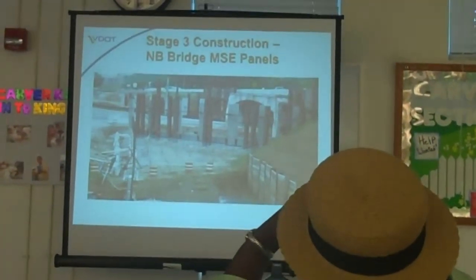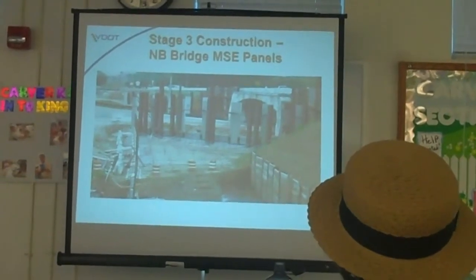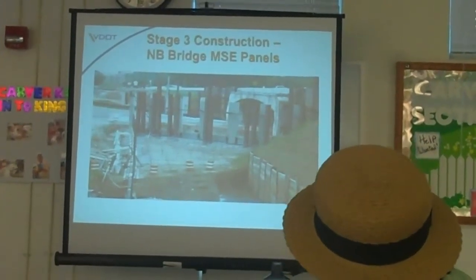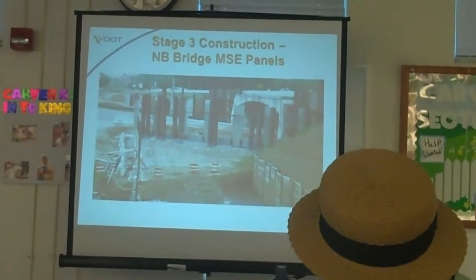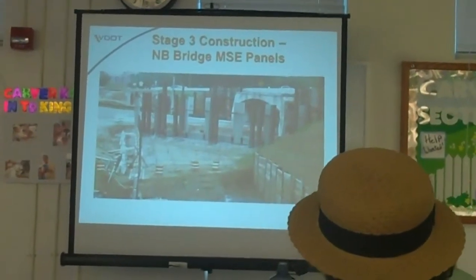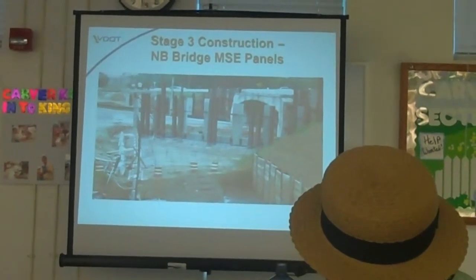This is a view from up top for stage 3, where we're at right now. It's the new northbound bridge, looking south. We're just getting ready to start placing fill around those straps, which hold in the actual retaining wall panels.